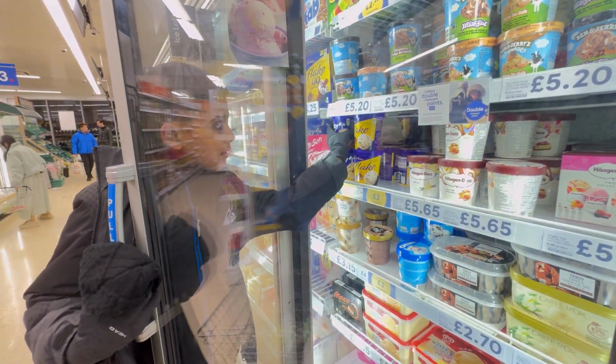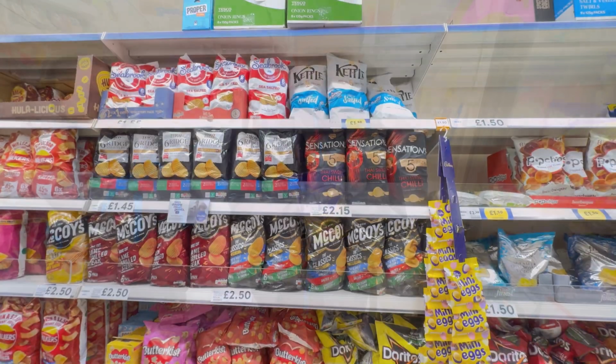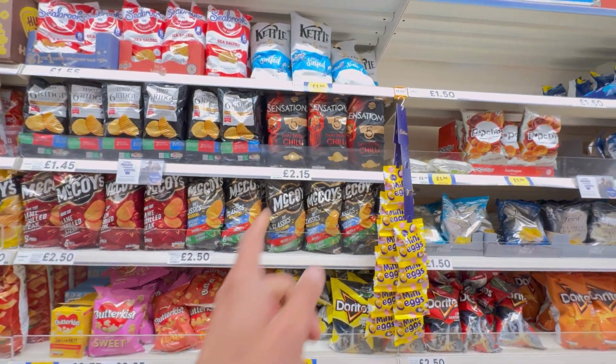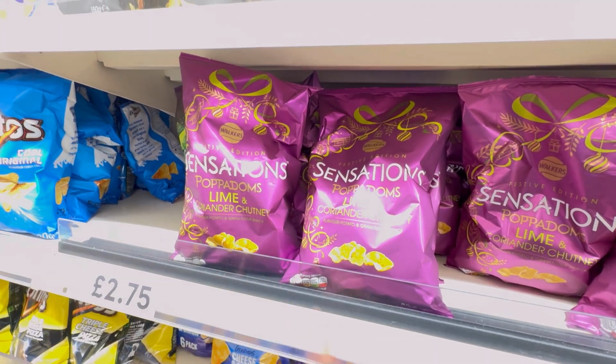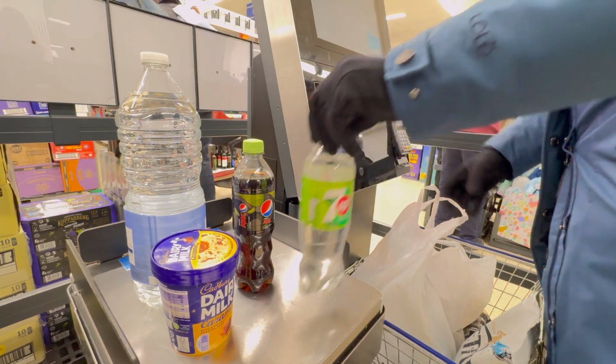We gotta get spoons. All right, we got ice cream. Oh yeah, that's good. Now this is my favorite section. I think I'm gonna get, the Sensation looks pretty good. Pop chips looks pretty good. Kettle, papadums, lime, coriander chutney. 155. Crazy.